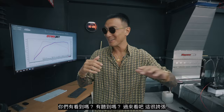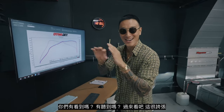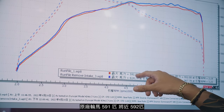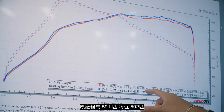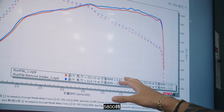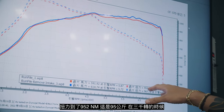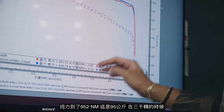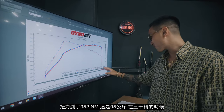Dude, did you guys see that? And did you guys hear that? Oh, come check this out. This is crazy. Stock: 591, almost 592 at 5,800 RPM around there. And dude, the torque: 952 Newton meters. That's 95 kg at 3,000 RPM.